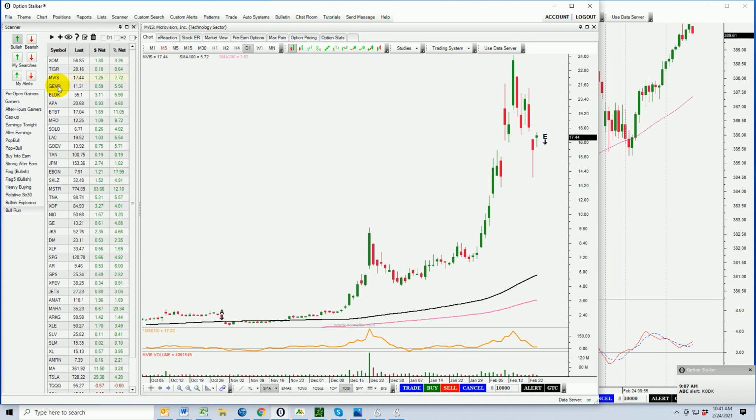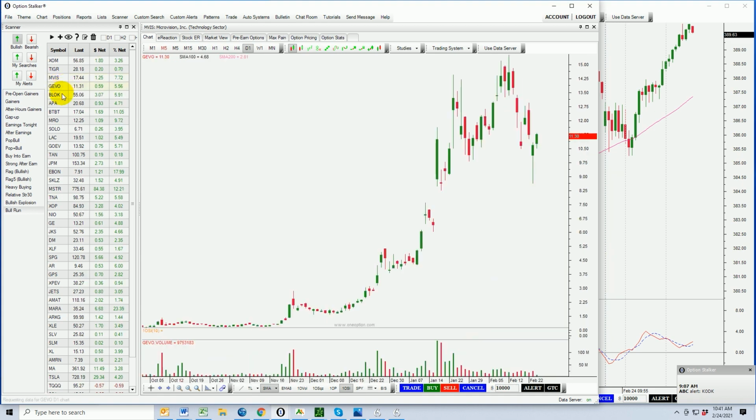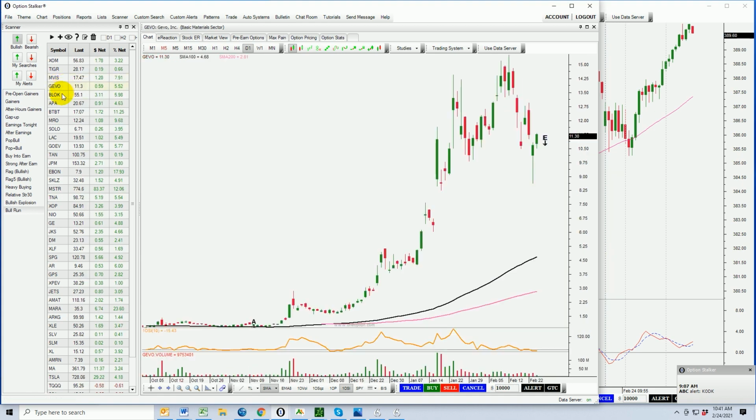Don't like that one. MVIS, not crazy about that, but these are a lot of stocks that are rebounding. You can see they've been high flyers. If you see a stock like this that's been a super high flyer and you get a pullback like this, that is a bullish flag that could possibly be setting up. So we click GTC and then we click on that high candle there. We click on that one there. There's your downward sloping trend line.